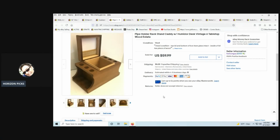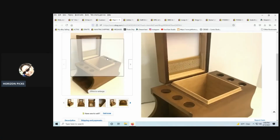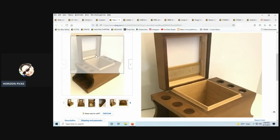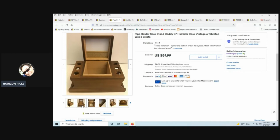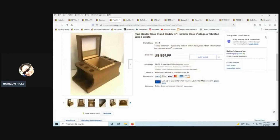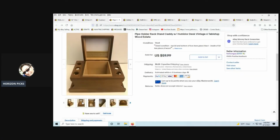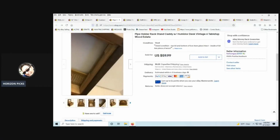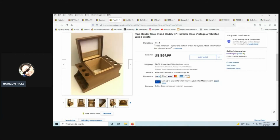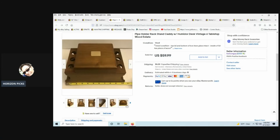So this next piece is actually a reference to the pipe I showed previously. I did get this in that same bulk buy. I believe I bought three humidors and a bunch of pipes. This was one of the better ones. It actually had the glass back and bottom. There is a little chunk missing in the lid, you can see that piece is missing, but it's in fairly good shape. It didn't really affect the use of this pipe holder.